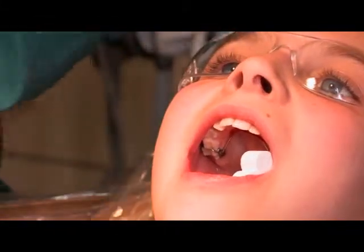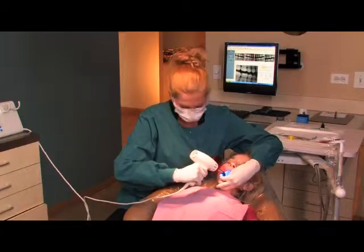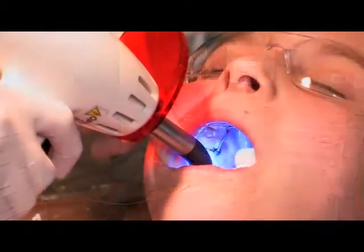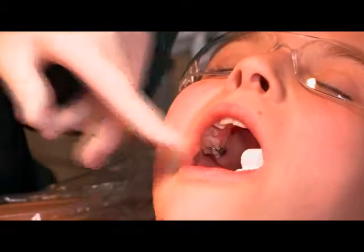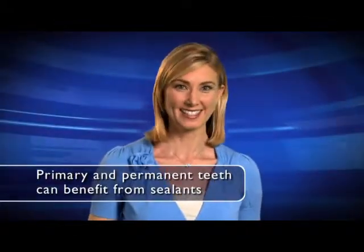Sealants are very durable and can last for several years before they need to be reapplied. As long as the sealant remains intact, the tooth surface will be protected from decay. Both primary and permanent teeth can benefit from sealants.